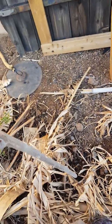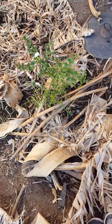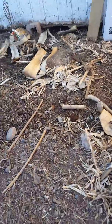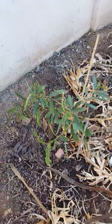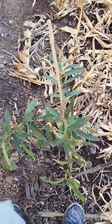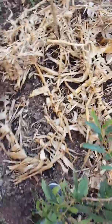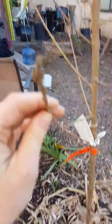So this is a variety of moringa that is unknown. And this is Australian finger lime, and I mulched it with dried banana leaves from the nursery I work at. Now over here you can see that this guy has not grown too much. This is my wax apple variety. And this is my mid-pride peach tree, which is starting to get nubs in its growth.